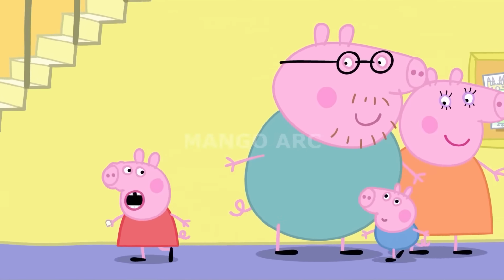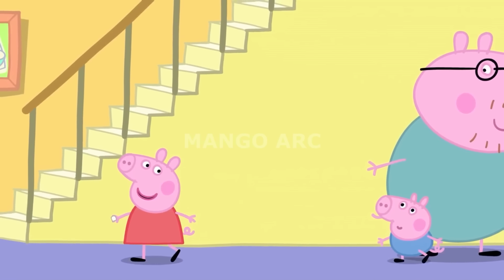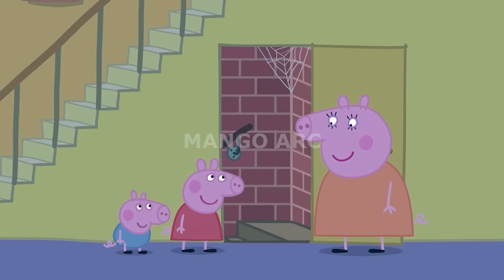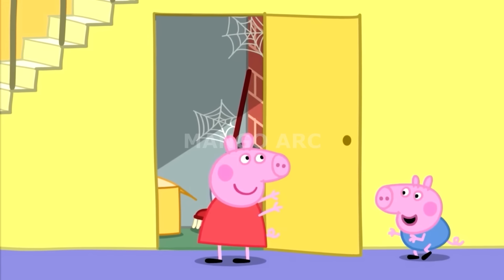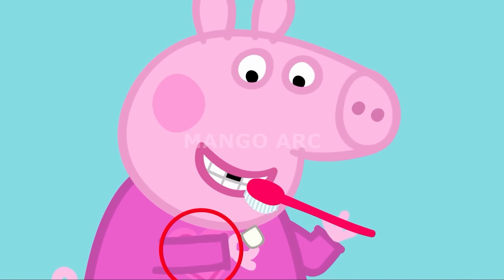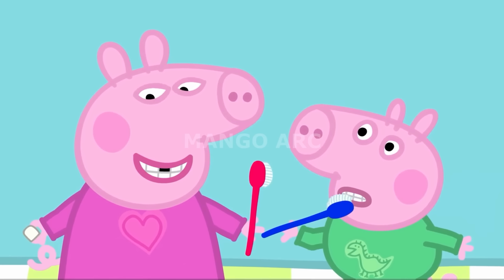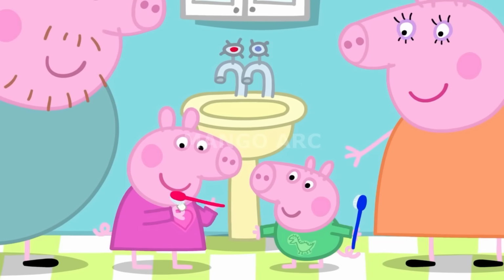It's bedtime. Wait, this is getting crazy. The animators change the basement however they want. In this episode, there's no basement door at all. But in this episode, there is. And in this episode, there's a storage room. Peppa and George brush their teeth. Look at that heart teleportation on her clothes. By the way, in this scene, there's no sink behind them. What are you doing? Now there's a sink behind them.